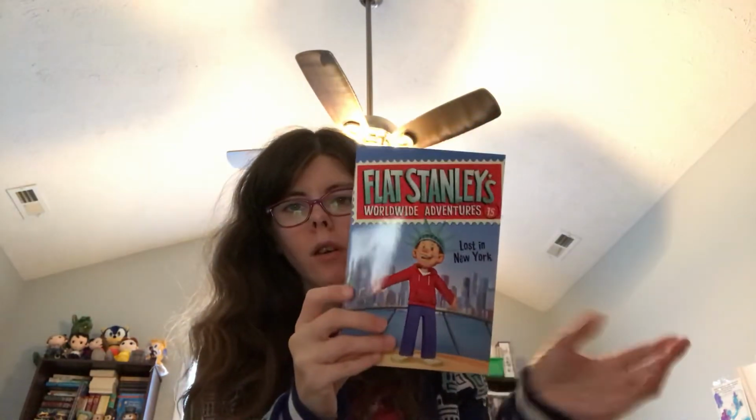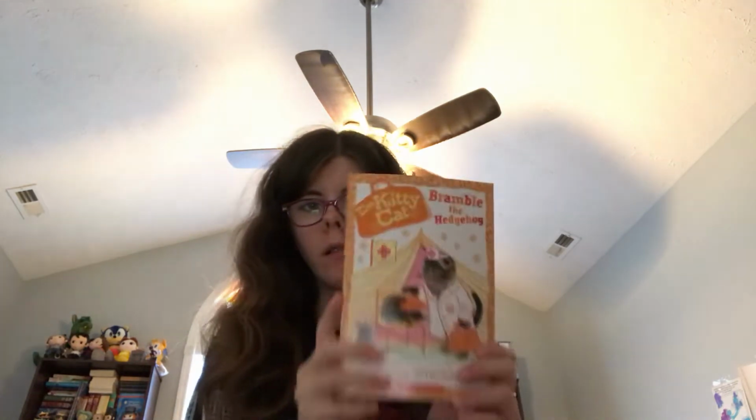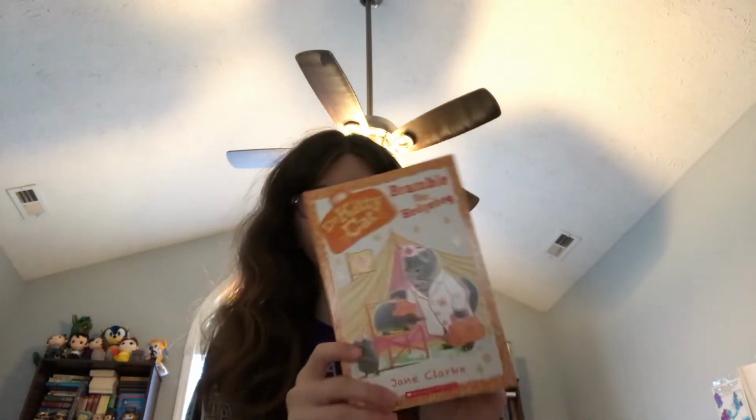Flat Stanley, Worldwide Adventure, book 15. We have the other 14 books in the series, so we've got the next book in the series to add. And we also have the original Flat Stanley books, too. Highly recommend Flat Stanley. We've been reading Dr. Kitty Cat. We're on book 7. We have 2 more books to go before we're out of books, but then book 10 came out. I had to get it, of course.